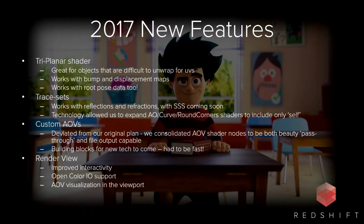And we also added the Redshift render view. This was a big one, very important. With that came better interactivity and also OpenColorIO support. This is for a lookup table, so you can do cool things like gamma correction. And also AOV visualization. This is so you could see the AOVs as they're being generated in the viewport without having to go to a third-party app and see them first.